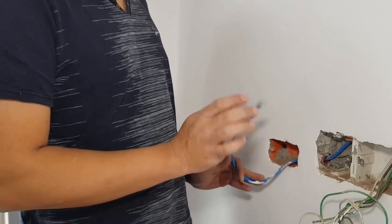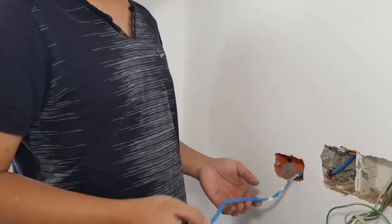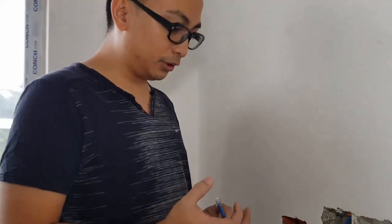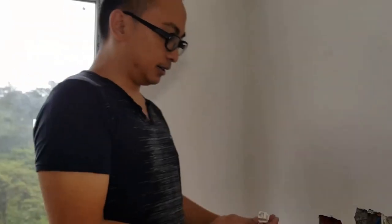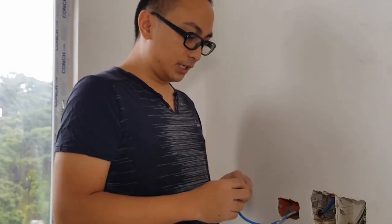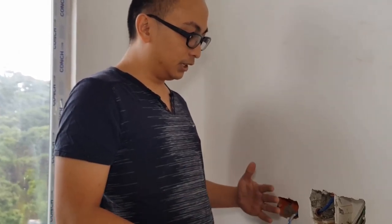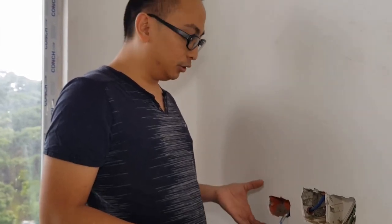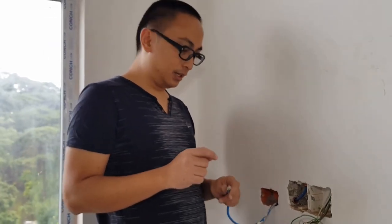So, bakit ganito ang termination natin? Kasi, usually, ang standard, meron tayong keystone jack dito. So, kukuha ko yung keystone jack. Something like this. Okay? Dapat ganito ang termination. But, for this case kasi, hindi ito standard wall outlet. Ang inalagay ko dito, yung solution ko for this hotel is each individual room ng hotel ay may sariling access point.